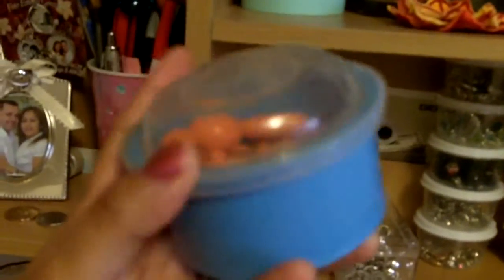Here are some more baby food canisters. My mom gave me these. These are actually, I think, from the dollar store as well, and I decided to put my jewelry in here so I could see what's in it, and that's what I have. So now whenever I want to grab it, I have them there and I use it.